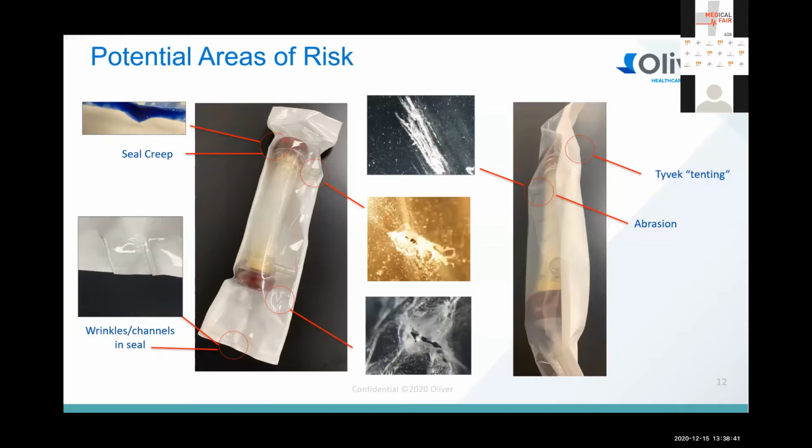The first failure point, if you can see the picture on the left-hand side, is wrinkles and channels in the seal. This is because there is not enough space to create a seal, and during the operation, the operator is unable to hold the pouch in a way that can create a clean seal. In an effort to do that, the operator ends up having wrinkles or creating channels in the seal. If you do a dye penetration test on this seal, which is the picture on the top, it probably will fail the dye penetration test, indicating that the channel is throughout the seal and there is a sterile barrier breach.